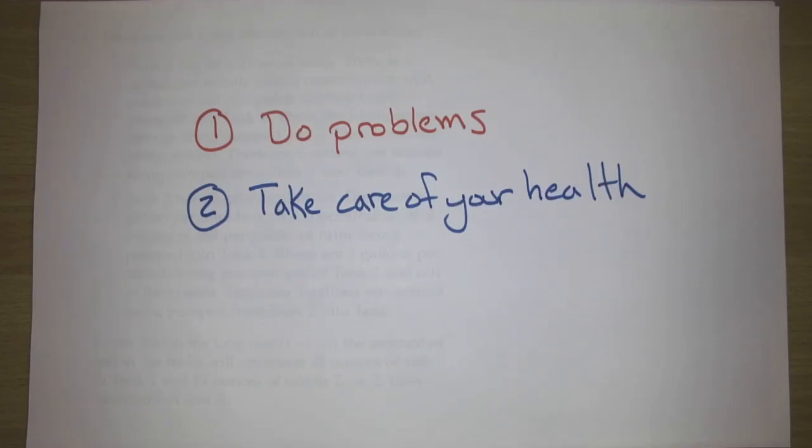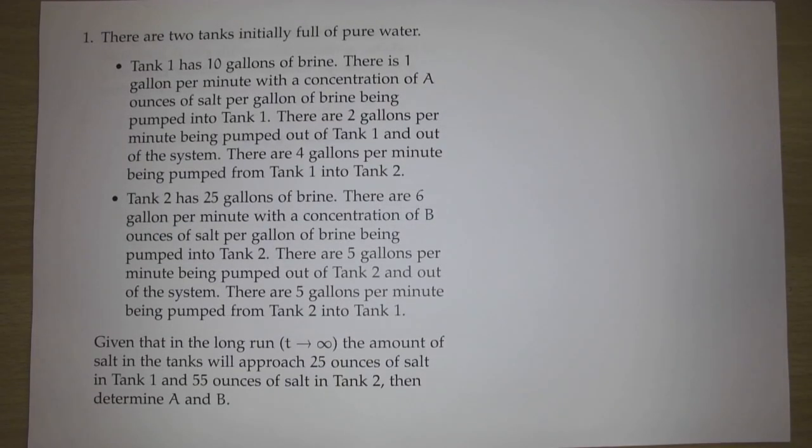You'll be fine. Eat good food, get out, enjoy the weather, scream in your pillow as needed, but take care of your health. So, since people are excited about word problems, we start with the wordiest of word problems.